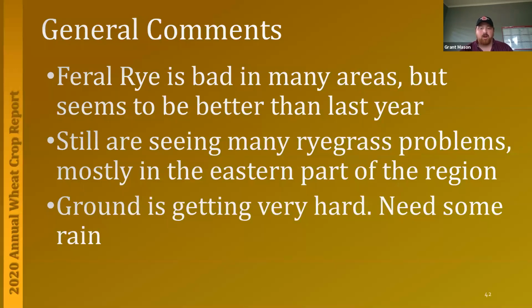The ground's getting pretty hard. We're starting to see it crack out quite a bit. We're needing rain, but if you get below the surface, we still do have some moisture below the surface, but it needs rain pretty soon. Next slide.